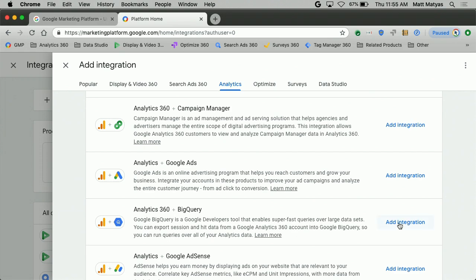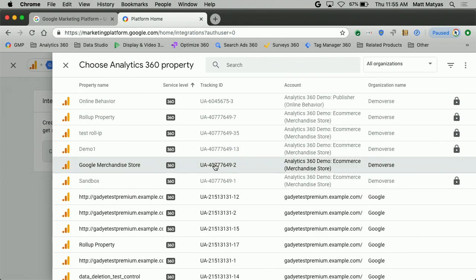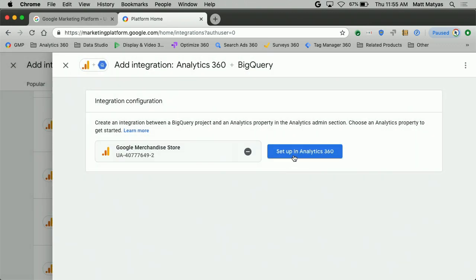When you're ready to get that set up, you simply click the Add Integration button. It asks you which website or mobile app you would like to target. Now let's go ahead for this demo. We're going to look at the Google Merchandise Store. And you simply follow the prompts to load up the experience that guides you through creating this link.